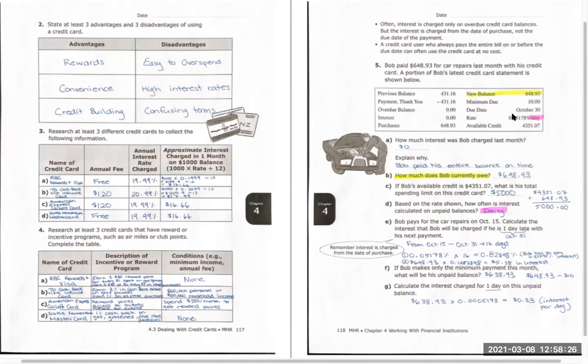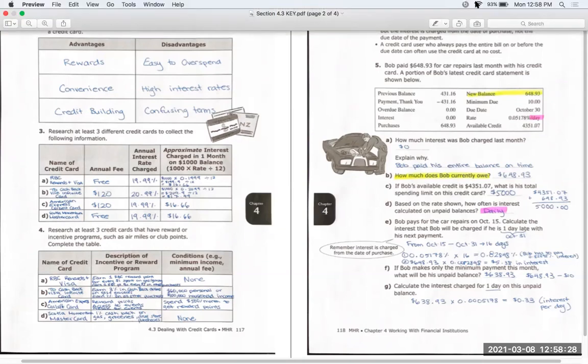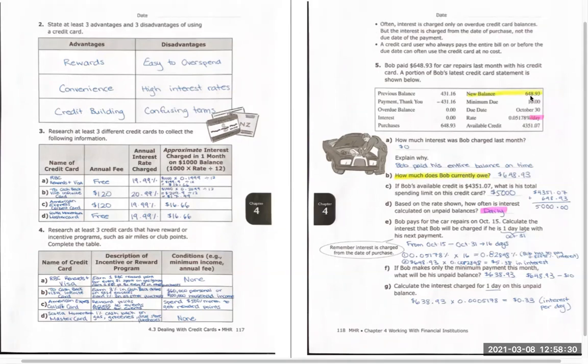Keep in mind, though, that interest is charged from the date of purchase, not the due date of the payment. So if you made a purchase on September 2nd and your Visa statement was due September 15th, but you pay it late, your interest is going to start to be charged from September 2nd, not September 15th. It's from the day you made the purchase. You have to be very mindful of that because that's where credit card companies get you.